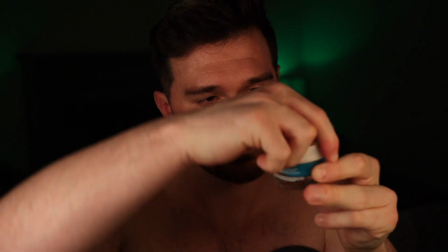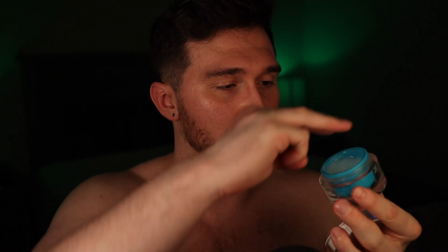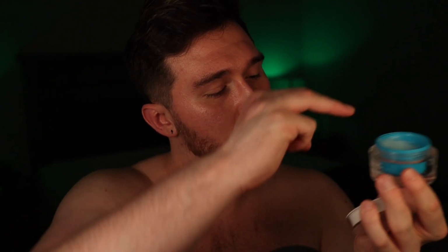So probably at least two ingredients that have hyaluronic acid in them, one of them being moisturizer, and then you do need a retinol. So, let's take this lid off. And get some of this. You don't need much.